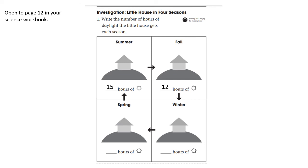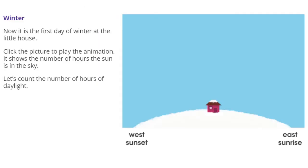Let's add that to our page. Fall, 12 hours of daylight. You're doing a good job. Thanks for helping me count.